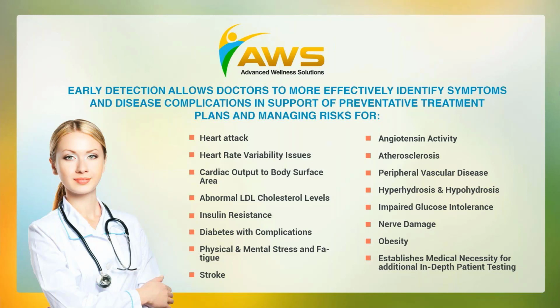Insulin resistance, which of course is a key factor in diabetes and prediabetes. Other diabetes complications like neuropathy, small fiber, large fiber, neuropathy of the heart. There's a whole series of different areas within that. Physical and mental stress and fatigue, which can be caused from all of these different diseases or can just simply be a contributing factor to many of the problems that a patient has because they can't maintain or control the stress that they have. Stroke, of course, being another major issue out there. Angiotensin activity, which very few people really ever see or understand. That's a hormone that when it's active in the body, it can increase blood pressure, and more importantly, it can create salt buildup in the kidneys, which can lead to kidney stones and other issues.